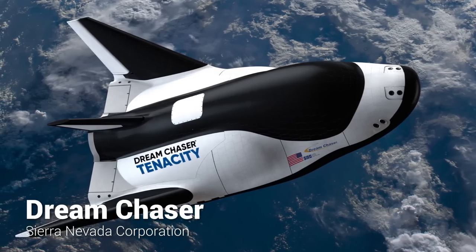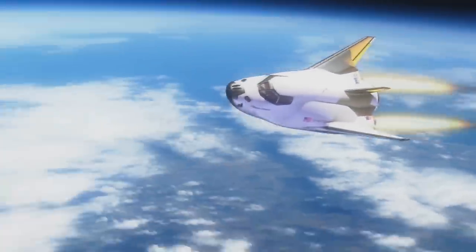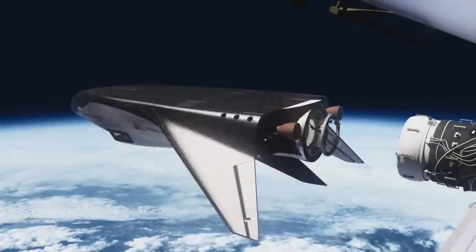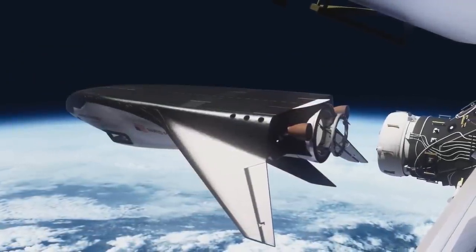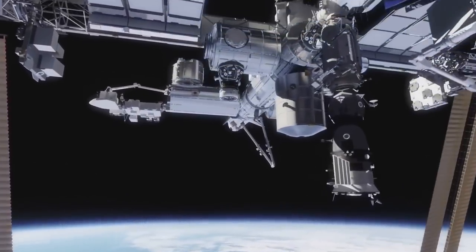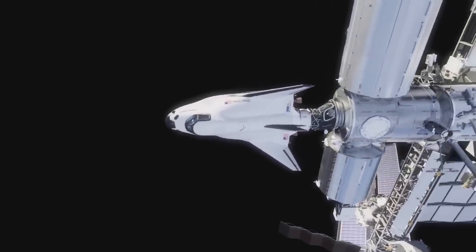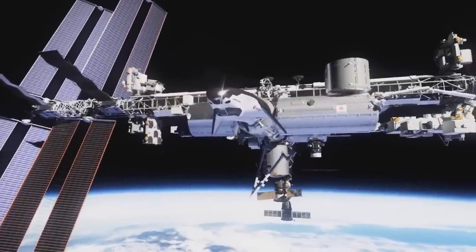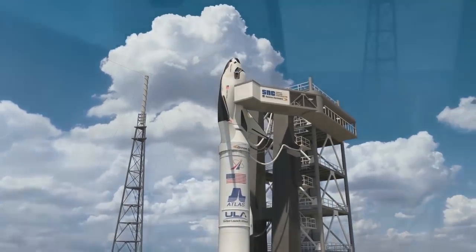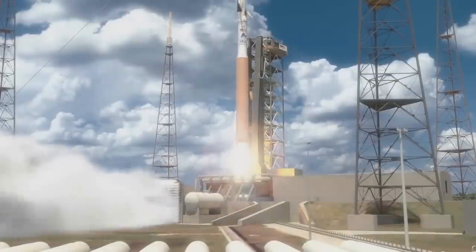Dream Chaser. Also known as America's space plane, Dream Chaser is a reusable space vehicle designed and manufactured by Sierra Nevada Corporation to transport both humans and cargo to and from low Earth orbit. Dream Chaser is vertically launched, and it can autonomously fly to space and horizontally land on ordinary runways.